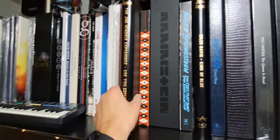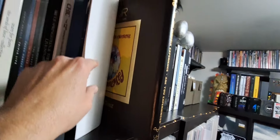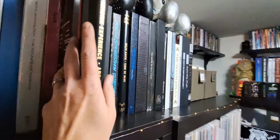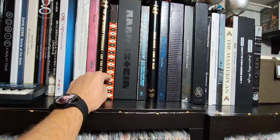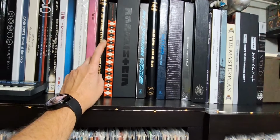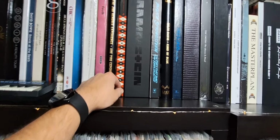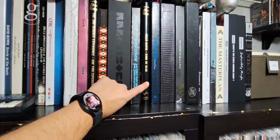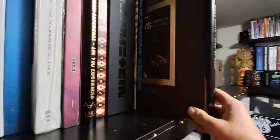This is the UHQR pressing of Jimi Hendrix, Are You Experienced? Sounds fantastic. This is actually a DVD box set. I didn't have anywhere to put it, but this is the complete works of Fellini, if you want to feel all artsy. Rammstein, Bruce Springsteen. This is a Miles Davis. The best quality pressing I've ever heard of Kind of Blue.